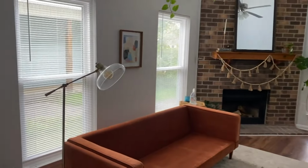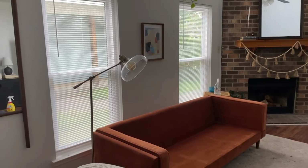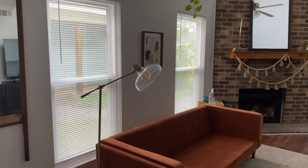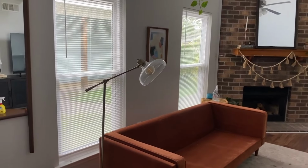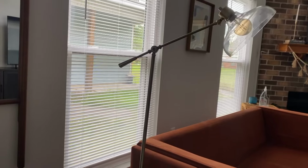Now I'm going to focus on washing the windows. I like to wash the windows probably once a year. I'm just gonna be using soap and water and then Windex. And to make sure your windows are actually clean, you need to wash the inside of the window and the outside. So I am gonna be going outside to wash those windows. I'm gonna be getting these two right here and this one over here.